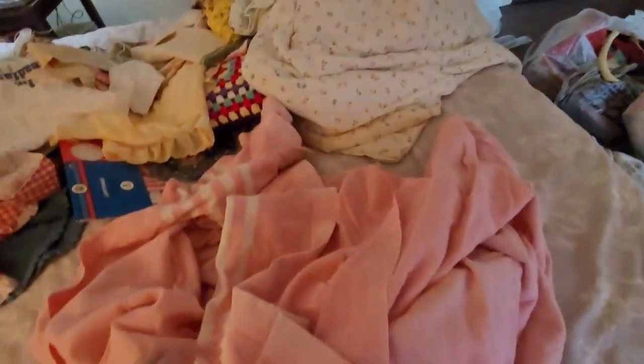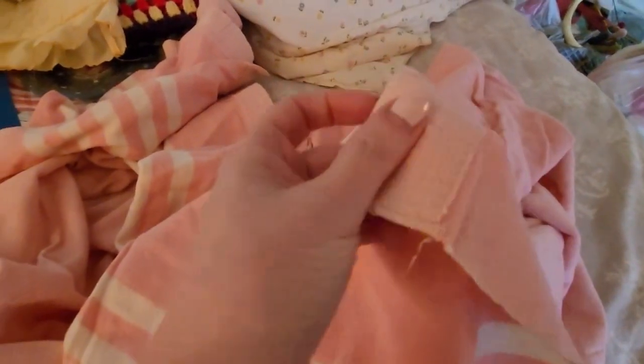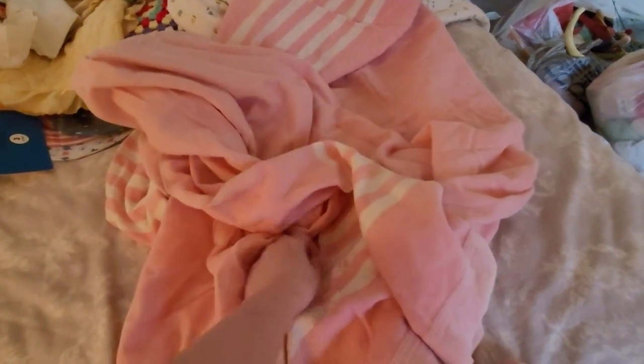I mean, this is definitely a vintage blanket. You can see the trim there. I don't think it was ever really satiny. It's probably a little bit faded, but just super cool. Almost like a girl's camping blanket. I told you it had a couple holes. There's one there. Probably twin size.